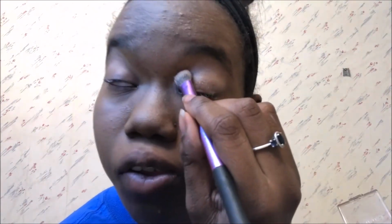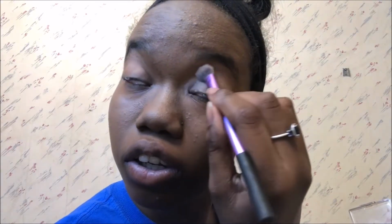Alright, and next, I am going to be applying eyeshadow onto my lids, and excuse my very poor application process, because I know that this is usually not how people do it, but this is how I'm about to be doing it, because, like I said, I got up like literally 10 minutes ago, and I had to get onto the bus in 2 minutes, so we gotta hurry around here.